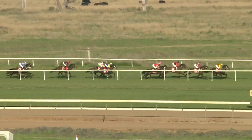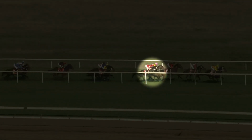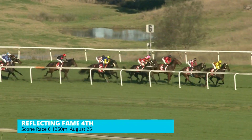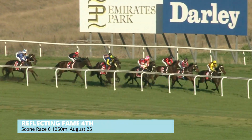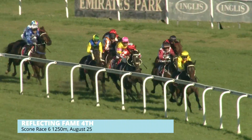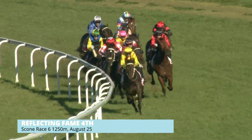Belle, your horse to follow came up out of race 6. Yep, one you have a small investment in, and it's Reflecting Fame. You spot him in the red and white. Now, he was a bit of a space between runs today with a few hiccups along the way. He had a couple of trials, but today's 1250 metre trip was short of his best. I thought he'd done a good job all in all.